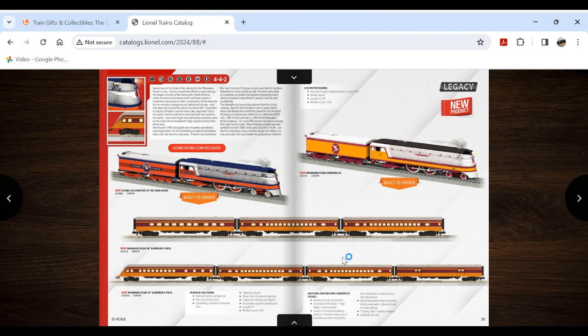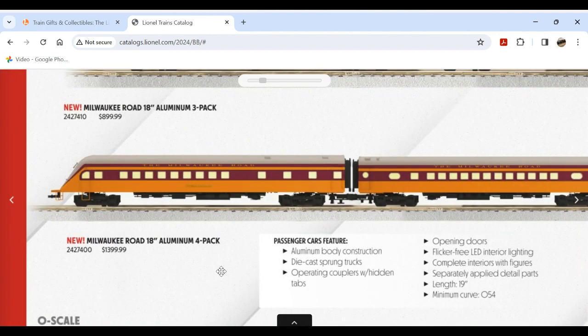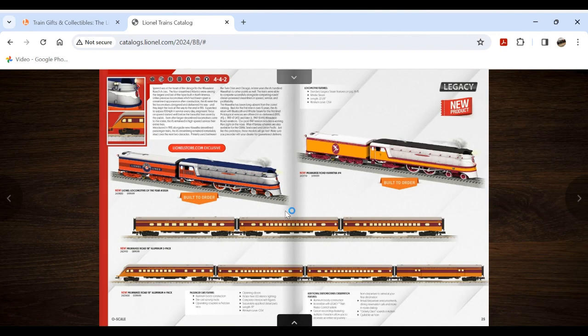And $650 today is about $1,200. So really, you could get five cars. You could get an extra car. They don't sell single cars here, but you could get an extra car, like a regular coach, with these five, and you're just getting a lot more for the same price.